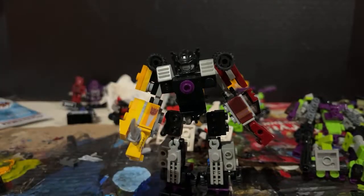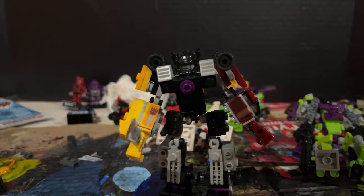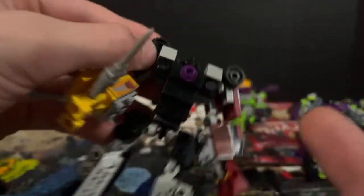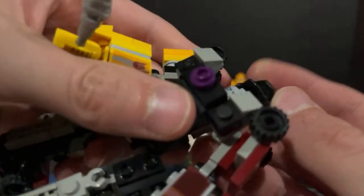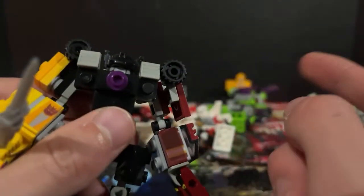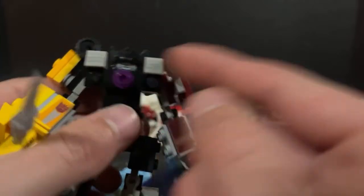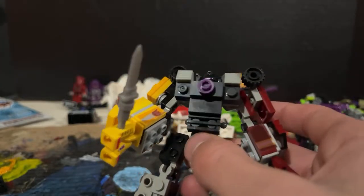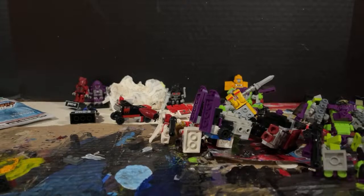Anyways, I've got one big combiner to deal with yet, and I just keep yapping and getting off track. But here's Menasor. Really basic chest design. The head is just, I think it's Bumblebee. Yeah, it's actually just Bumblebee. But this part right here kind of goes over the eyes. You really can't tell. And it was the best I could find for Menasor, really. I wish I had a better head sculpt for him, or head print, I guess, because they're all just printed on there. But that's the best I could do.